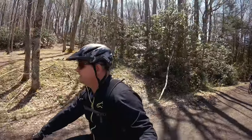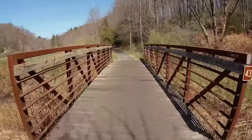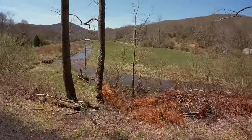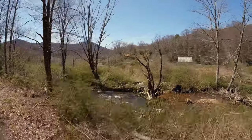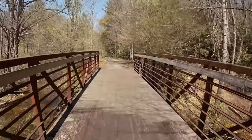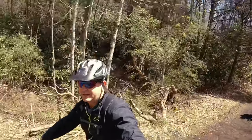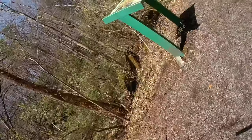A little picnic area. Marker 43, bridge over the creek here. Rolling pastures. Not sure which peak that is over there. All right, bridge number 42. You don't need rest on this thing, but you know, just stop and make a day of it. That's what we're kind of doing. We got a little creek bed here.